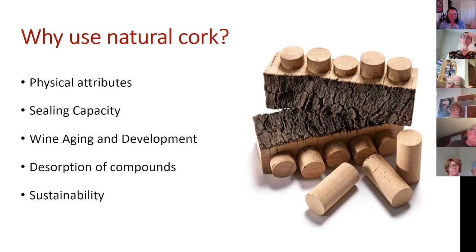Now it also enables wine aging and development. It helps the wine phenolics develop with time because the cork is porous and has small amounts of oxygen, and that oxygen is able to exchange with the wine and smooth out the tannins. That's how cork helps wine age and develop, through that oxygen. And it's sustainable. So those are all the reasons I always encourage wonderful customers to use natural cork.